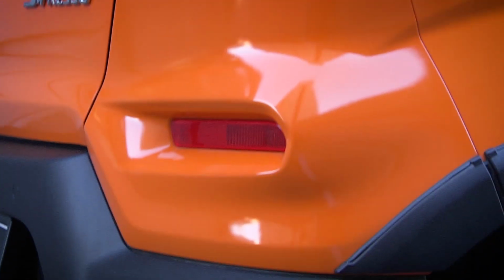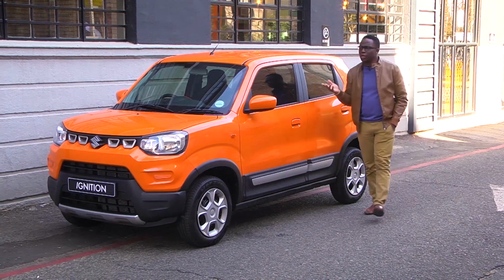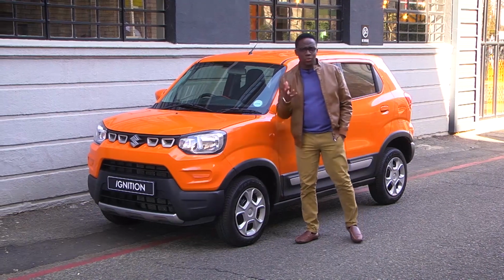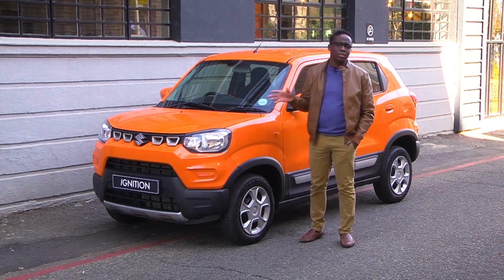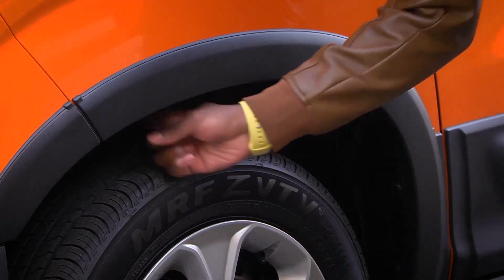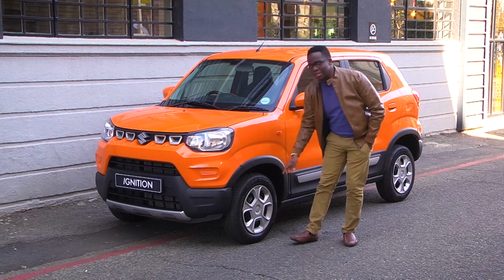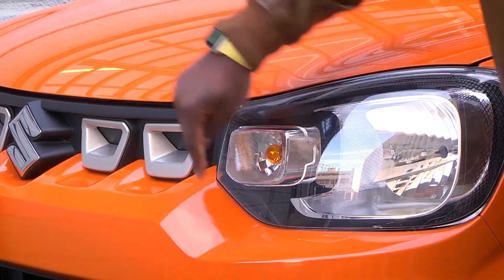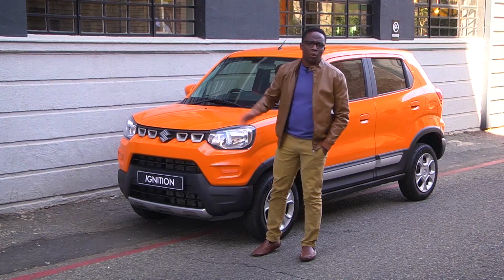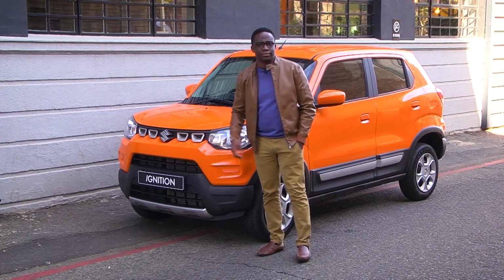Is it a Kwid? Is it a Go? No, it's a Suzuki Espresso. The reason why I say that is because I wish Suzuki did a bit more to differentiate this car between itself and the competition. One eyesore you'll notice is this big gap between the wheels and the wheel arches. I do, however, like these silver accents, which make the car look a bit more premium, and overall, the car's quite cute for a budget vehicle.